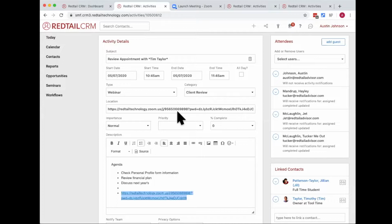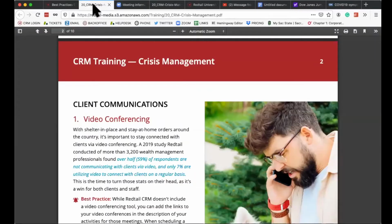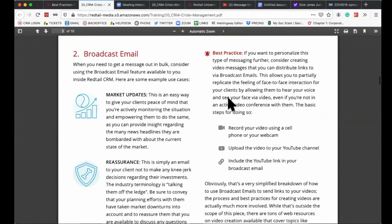and let's take a look at the next recommendation. So let me jump the screen over here, and we will look at the next recommendation, which is using the broadcast email features. So during a crisis, more communication with clients is always preferred. We want to make sure that they're assured that we are taking their concerns into account and that we're actively monitoring the situations at hand.